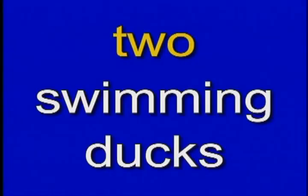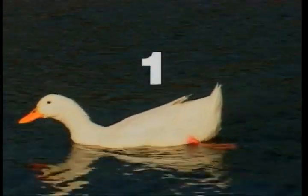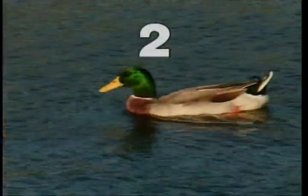Goes run, run, run. Two swimming ducks are in the sun. Three happy cows are having fun.